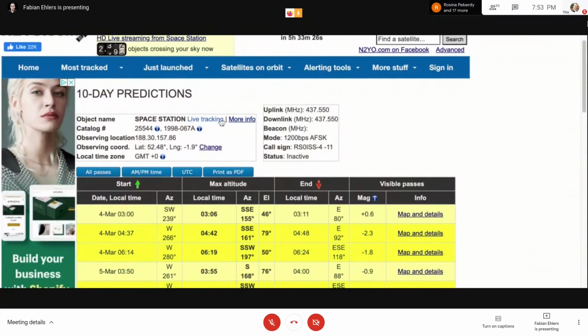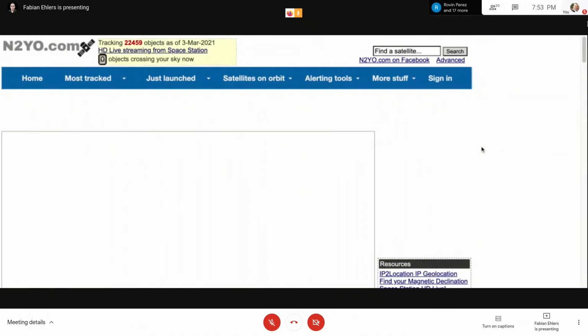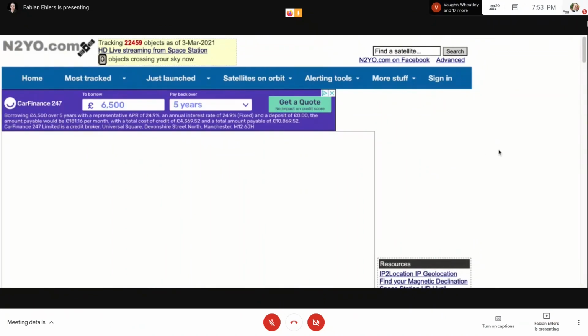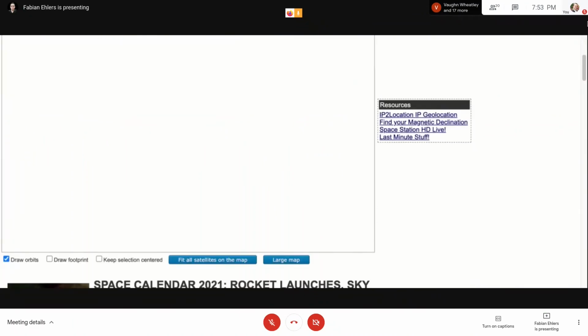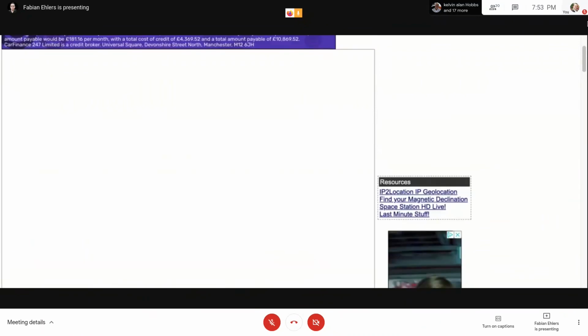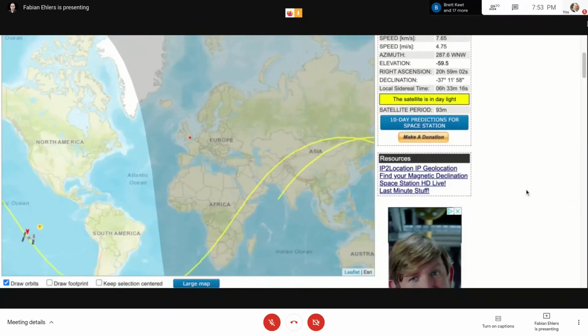And then you can click on the live tracking as well, which just brings you back to the page I've just showed you. So it will show you the live kind of track where the ISS is. So here we go again. That's the same page we've just had. It's just kind of off South America.